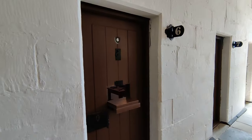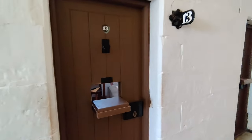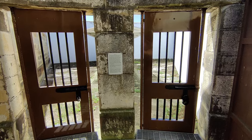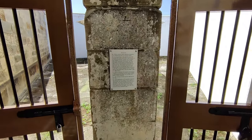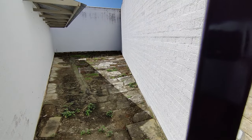If they still stepped out of line despite that, then there would be a separate punishment room, which was a very, very small confined space, which was soundproofed and completely pitch black. This is the punishment cell. Pitch darkness with no sound.